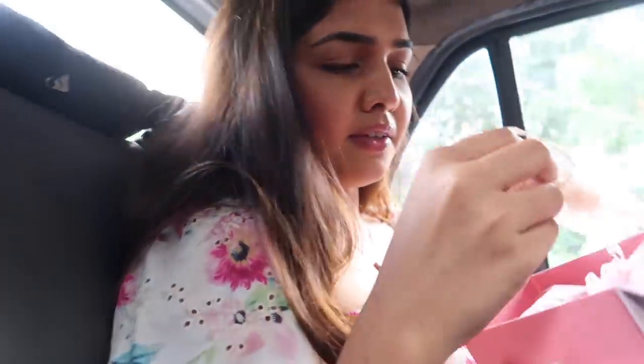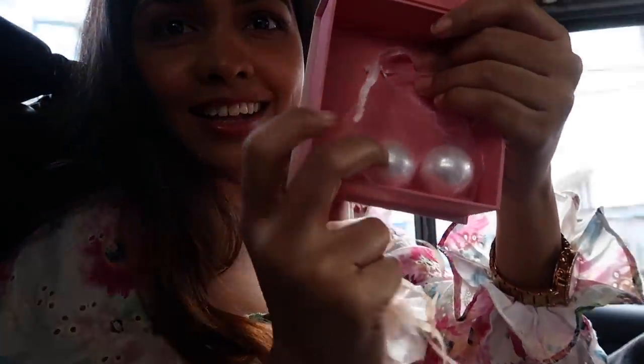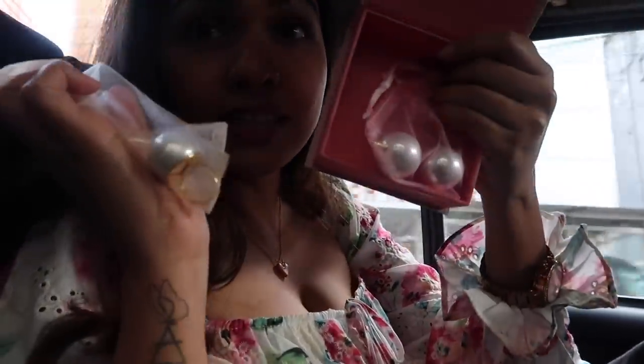What's a ring and earrings? Oh my god, my tripod is not standing because I'm in a moving car, obviously. Duh. But yeah, look at these. Look at how big those earrings are. This one, and this, and even this is so big.